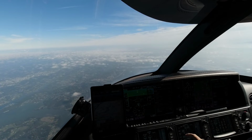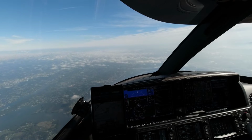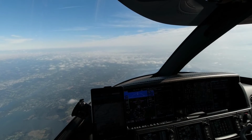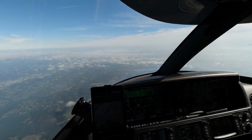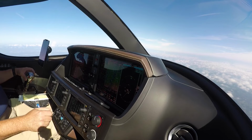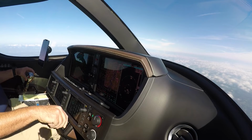Niner Juliet Mike, reduce speed 180, sequence. Reducing 180, Juliet Mike. Vision Jet 398, reduce speed 180. Slow 180, Vision Jet 398. Niner Juliet Mike, traffic no factor, descend and maintain 4,000. Descend and maintain 4,000, Juliet Mike.